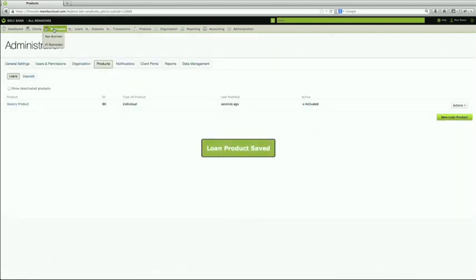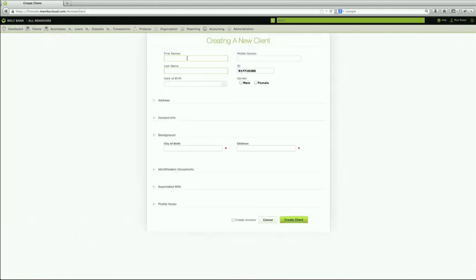So with the product created now, I can actually now create my first client and start to service them with a product. So let's say we have Ruth Brown who comes in and she wants a loan for her bakery business. Quickly create a new client profile, capture some basic information, and everything that we see here is completely configurable, just like I configured with a product.